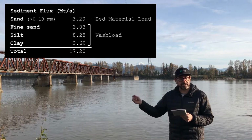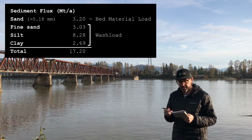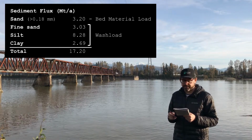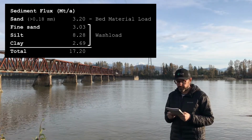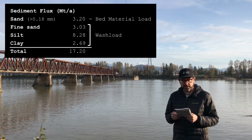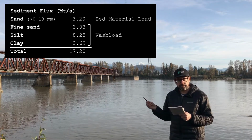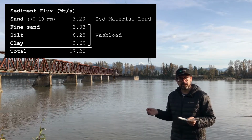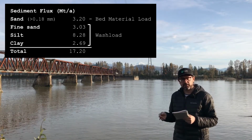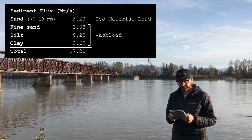We also have a lot of silt that comes through the river here, about 8 million tons per year, and then there's also some clay that comes through the system, about 2.7 million tons per year. In total, on average, the sediment load of the Fraser River here at Mission is about 17 million tons per year. And the bed material, the material that is actually making up the bed and banks and generating the morphology of the Fraser River, is about 3 million tons per year of sand.